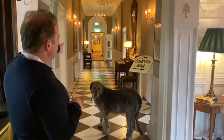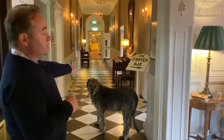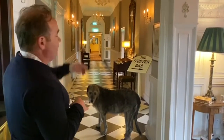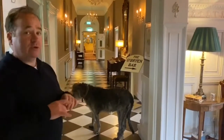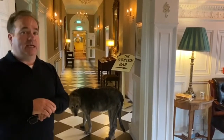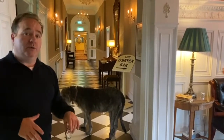If we pop through the archway directly ahead of us, just beyond our beautiful Saoirse, our Irish Wolfhound, on the left-hand side of that archway, we have our main staircase for the house. If we head up the stairs, it's going to take us to our bedrooms located directly above our heads, a long hallway up there. And if we head downstairs, it'll take us to the lower ground floor down below. And again, another long hallway situated down there.